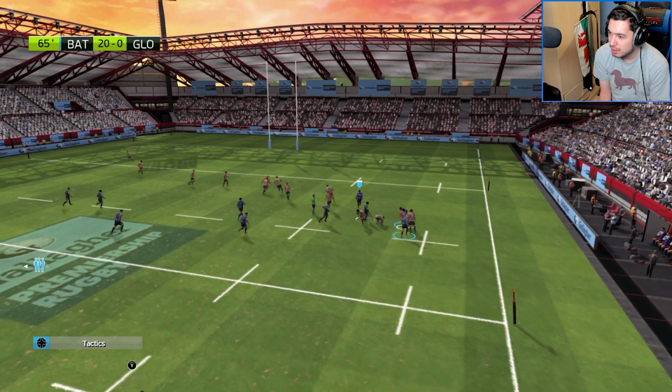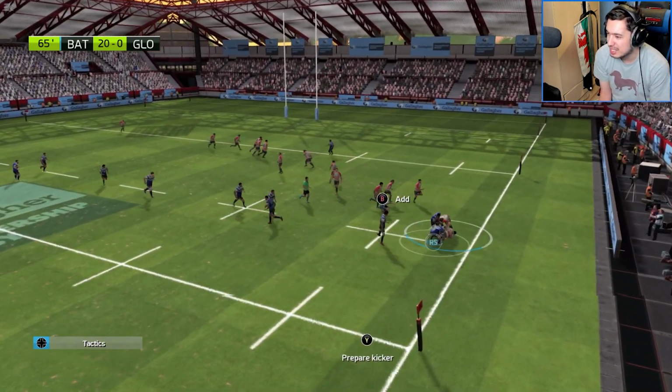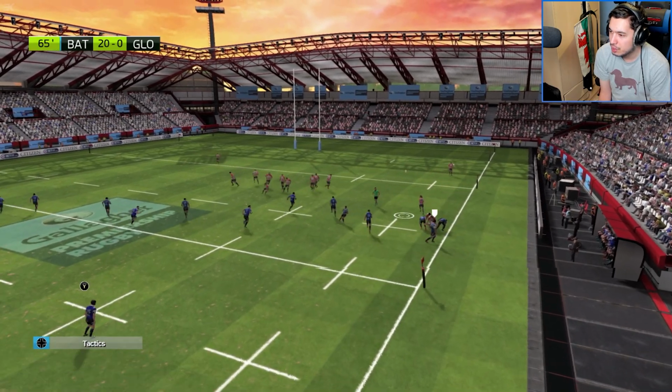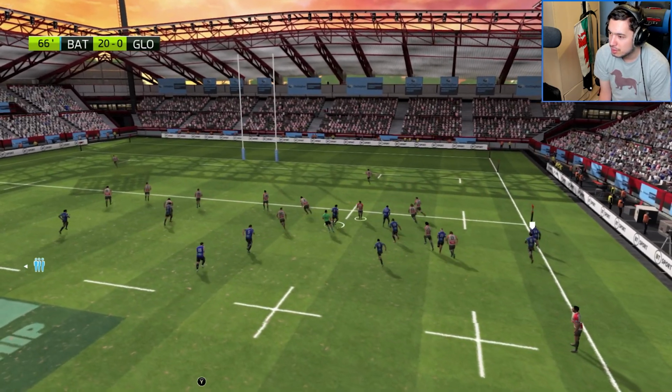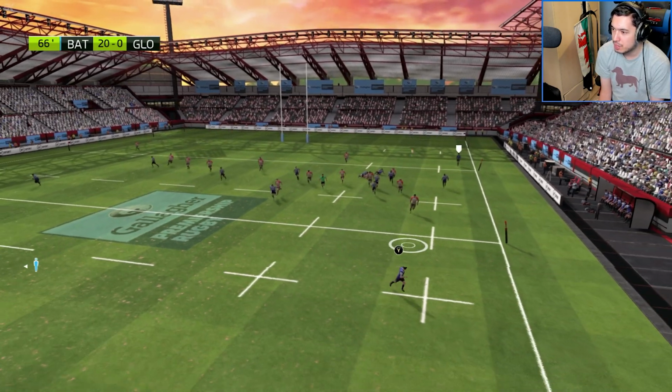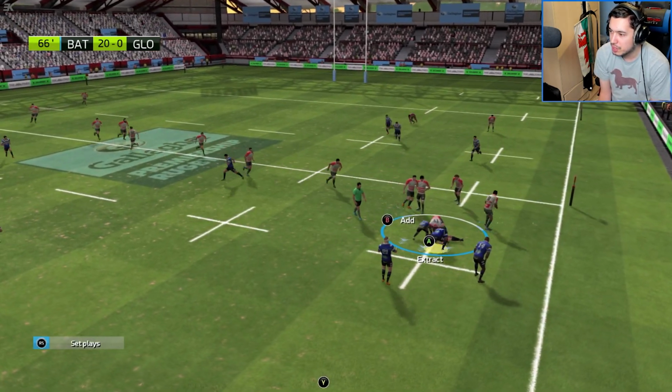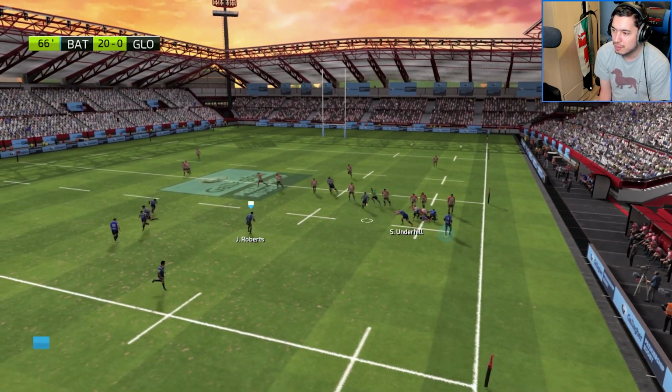A poor pass by Chuck. Oh, he passed it to the other team. It's a great tackle. Moster piles in to get the ball for his team. Little kick over, well taken. That's a good kick from them, and it ends up not quite safe in his arms. He's taken to the ground. Now the ball is kept by Bath.